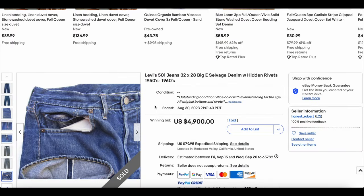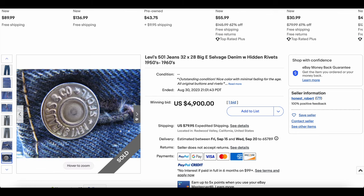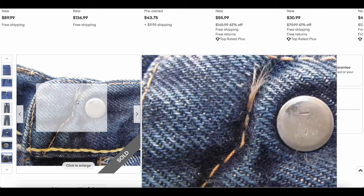Then at number one, we have a 501 that is in a 32x28 Big E Selvage. That's like the English way of saying it. Hidden rivets here. So this is one of the older pairs we've seen actually on this list today. It's actually been kind of a down day. Looks like a W. That is a pretty rare stamp. You don't see that one all the time. V stitch.